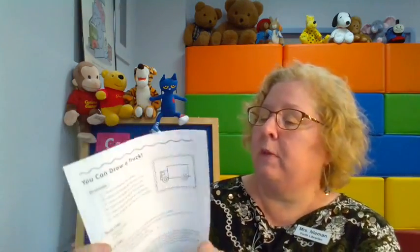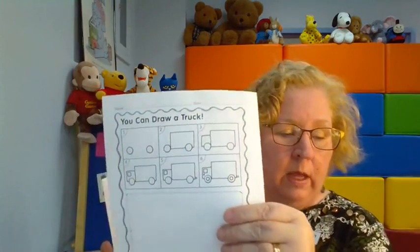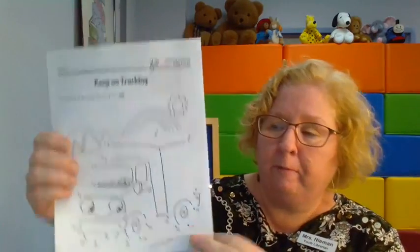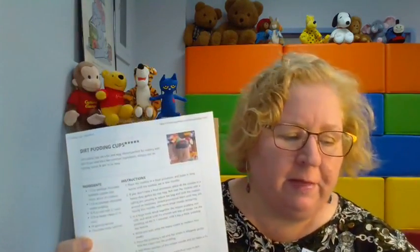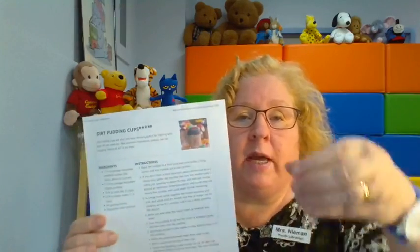So I've also got in our craft pack some activities. I have a drawing lesson here, so you can learn how to draw a dump truck. And then we have a connect the dots dump truck here. What else have we got? We have one more thing here. And here is a recipe for some dirt pudding cups. So that might be a fun thing to make and pretend. Maybe you could pretend you're the dump truck and you dump the ingredients in. That would be kind of fun.